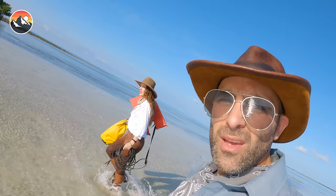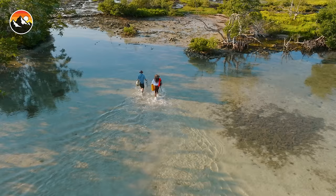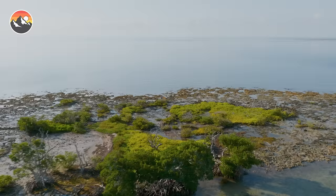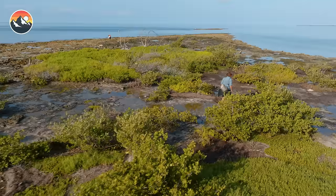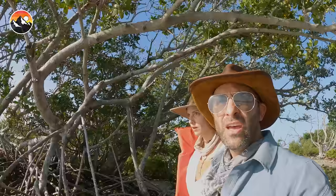Okay, the first thing we're gonna do is scour this smaller island for some resources. No fresh water, no food. This island is definitely slim pickings. We are going to be leaving the small island and heading across to the big one.